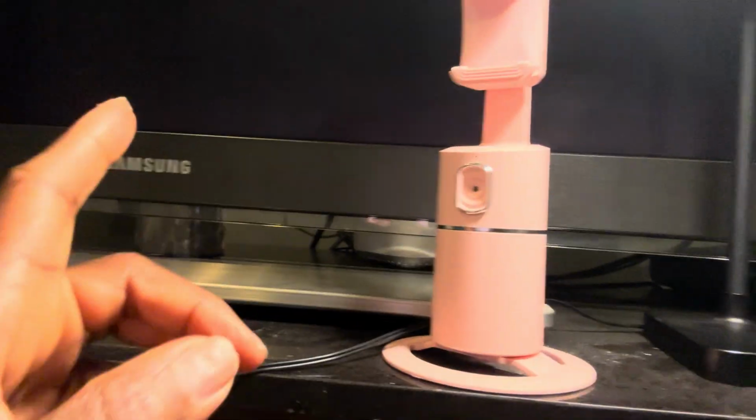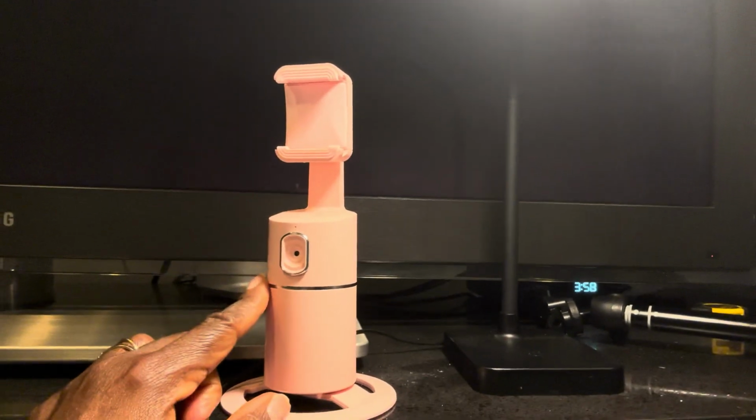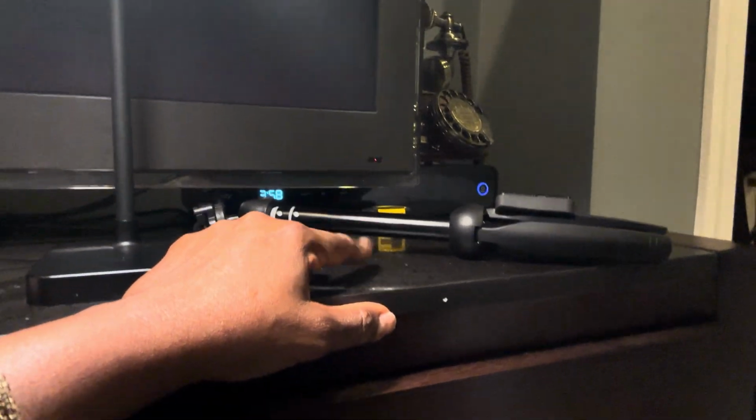So these are some of the things that I use. I use this sometimes. I really don't use this very often. This is usually my go-to right here, the extender. And then I showed you the ring light, okay? Now the extender. I really like this. I really do. This will go up to 5 feet tall, okay?